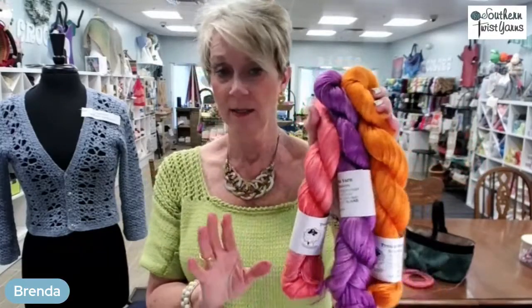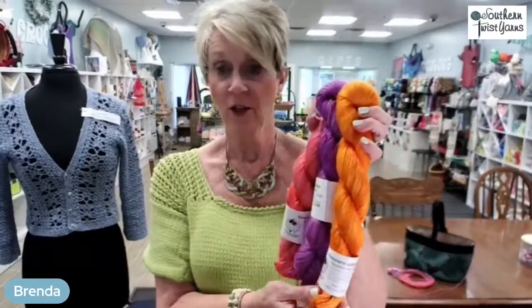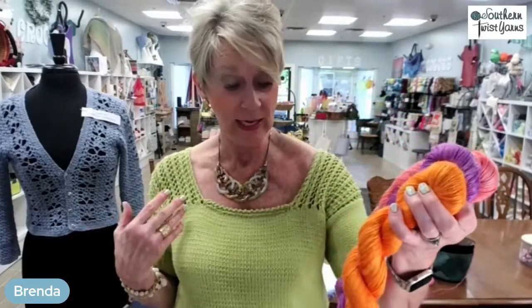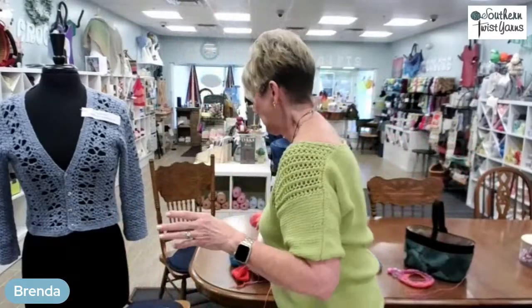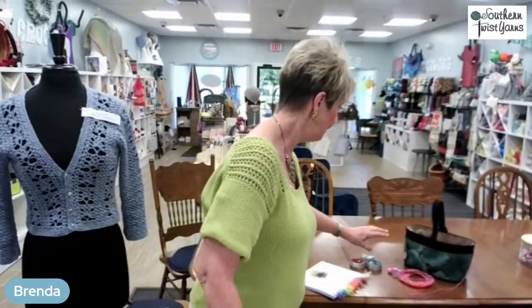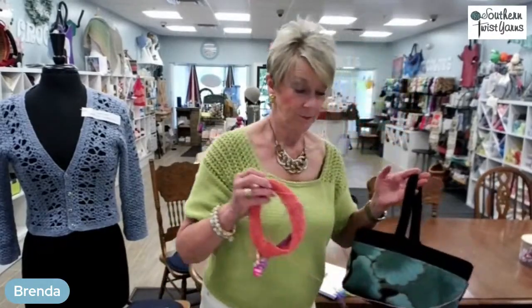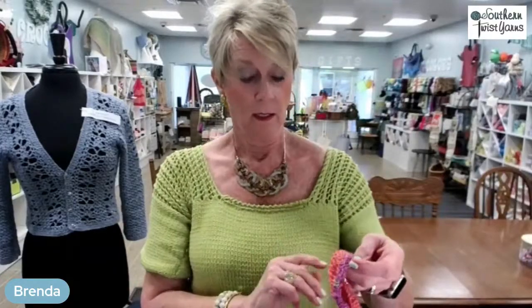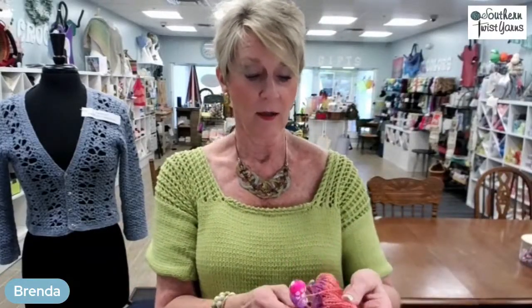I have not got notification that it has shipped yet, but this is absolutely beautiful yarn. Again, another really great yarn for us to use here. And I cast on last night somewhere. Here it is. This is going to be my Marled Me sweater that we are starting our knit along today.